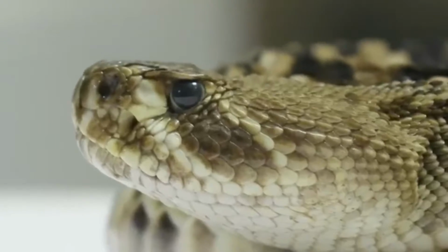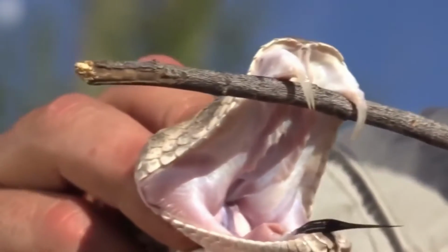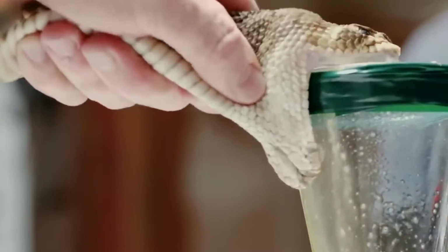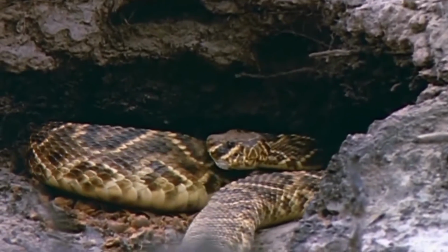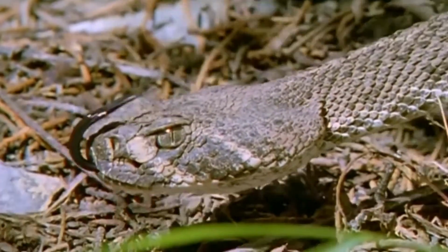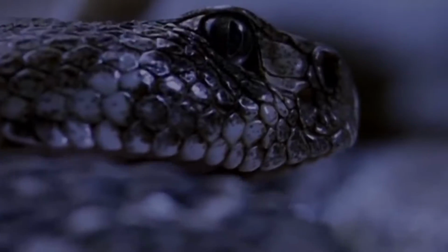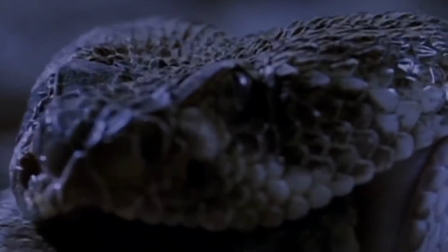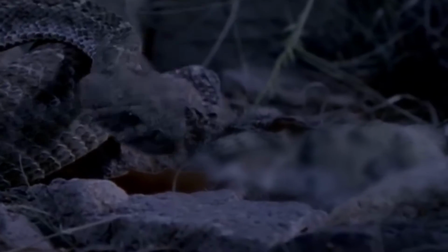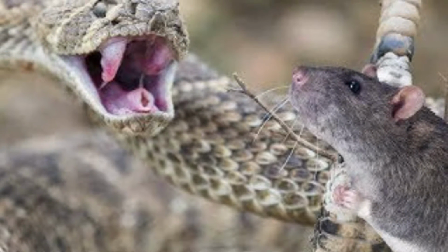The rattle is of course the most noticeable trait. This is a group of horny structures towards the tail's tip. Each rattle is a keratin remnant of a shed skin, and a rattler can accumulate 2 or 3 rattles every year. Rattlesnakes eat small rodents, rabbits and gophers, as well as nearly anything that can be swallowed whole. They inject venom through fangs that fold back when the mouth is closed, then wait for the toxin to take effect before swallowing its prey.